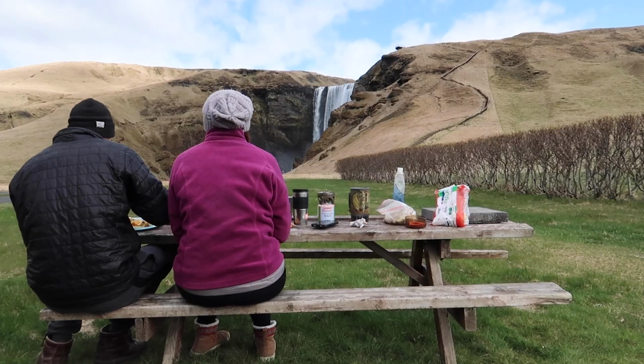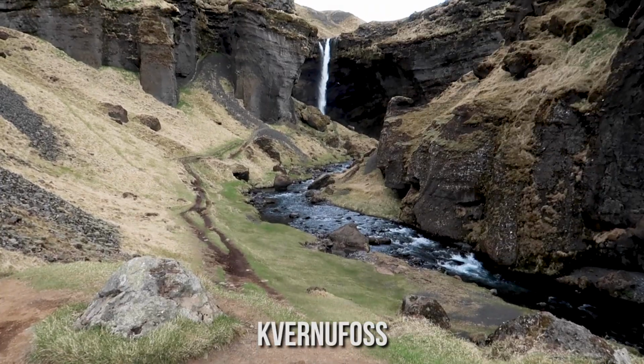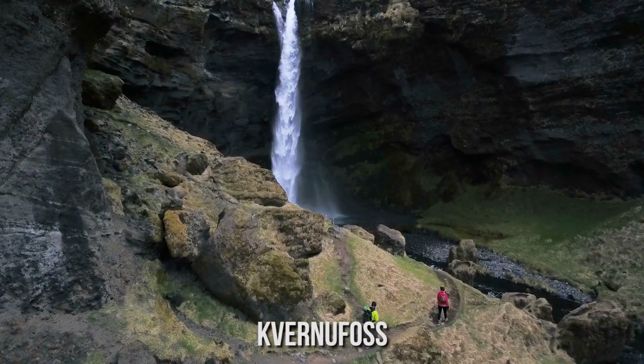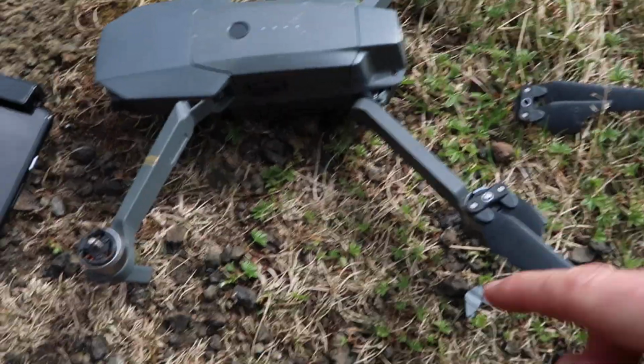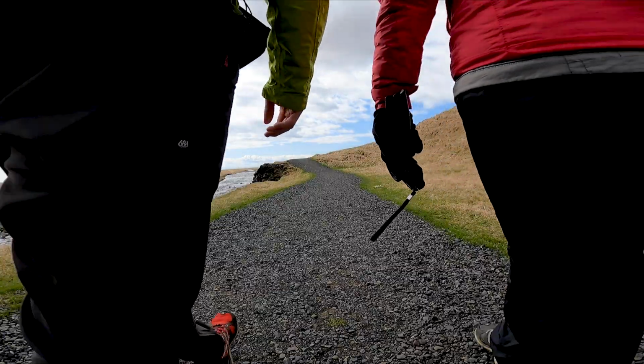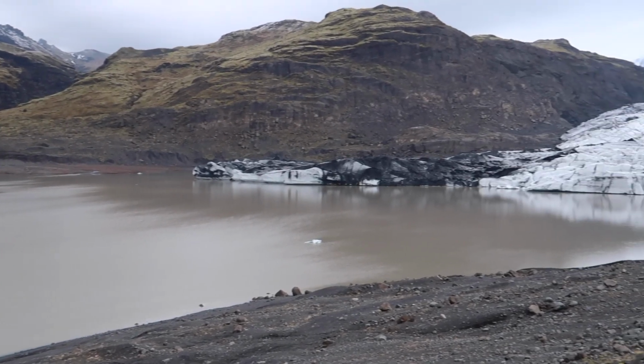We camped right by Skogafoss and took a short hike in the morning up this beautiful canyon to Kvörnufoss, another waterfall that you can walk behind. This is also where I crashed my drone, so to see that stressful experience, be sure to check out our vlog from Southern Iceland. Next up is a glacier that you might not have heard of, but is well worth a visit.